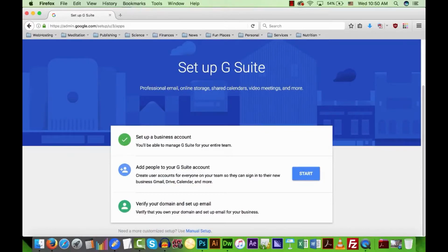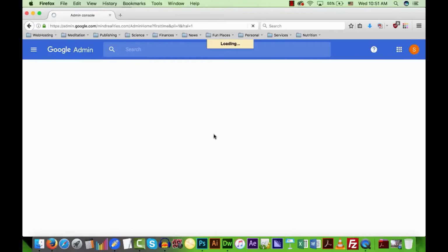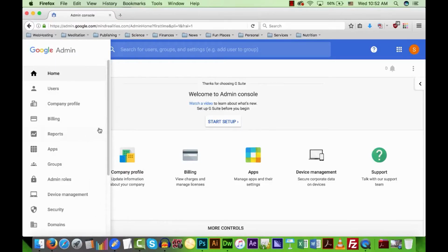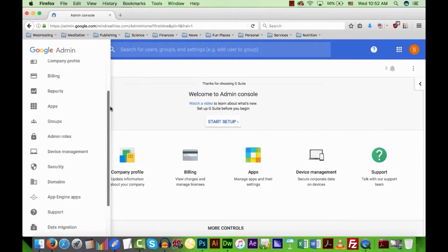So what you need to do next is to verify that you own that domain name. So now let's click on menu setup. Go to admin console. Here's the search, next. Okay, here. So this is your control panel, admin.google.com, and then your domain name. So you should take down that address here. And here you can set up your billing and admin roles. This is more for companies and stuff.